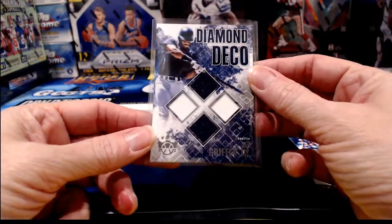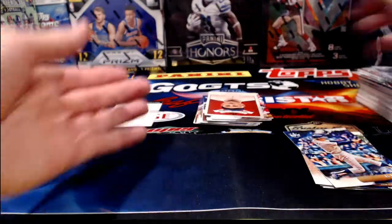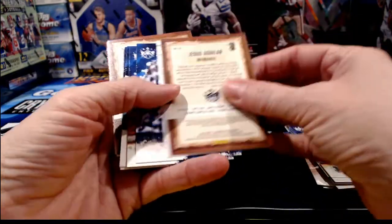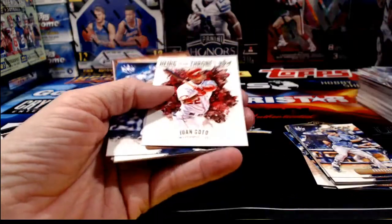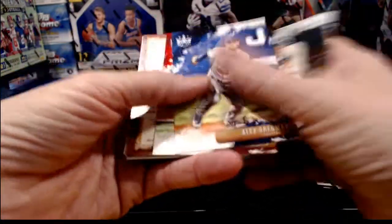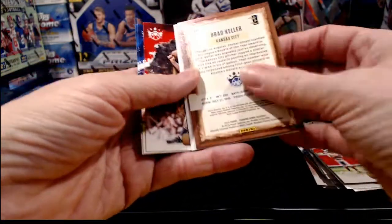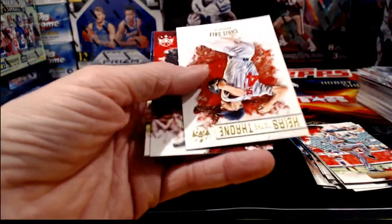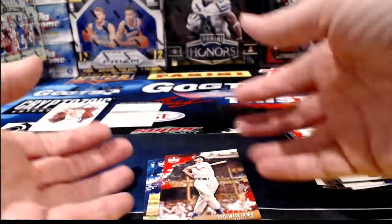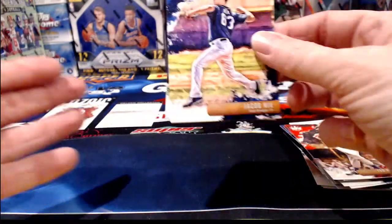Diamond Deco, Seattle Mariners, Ken Griffey Jr., Quad Relics is our last hit live out of this break anyway. Aguilar, Brewers. That's Nationals front and back, so it stays where it is. Brad Keller, Kansas City Royals, framed. Chris Sale and Pedro Martinez, both Red Sox, front and back, so it stays.